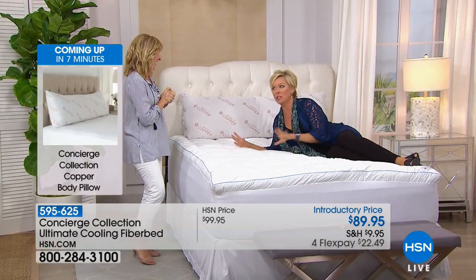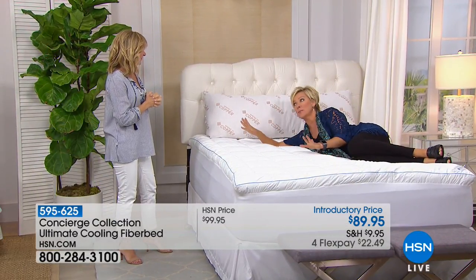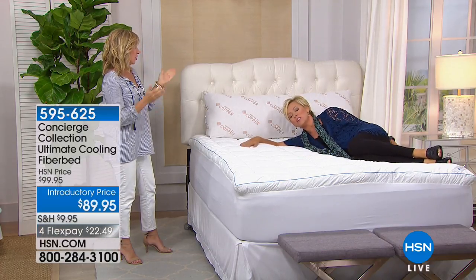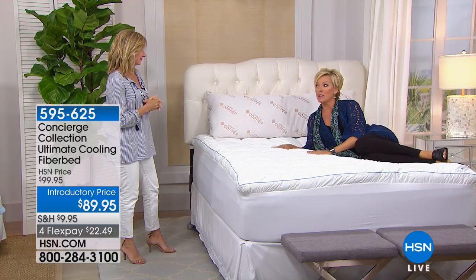I gotta go, and I know I'm fully clothed. Thank goodness. But honestly, I am such a hot sleeper. Oh my gosh. And you know what stinks about that is that you're hot, so then you take your sheets off, and then you're freezing. So this just feels incredibly.